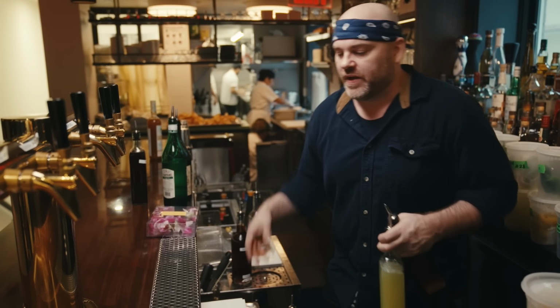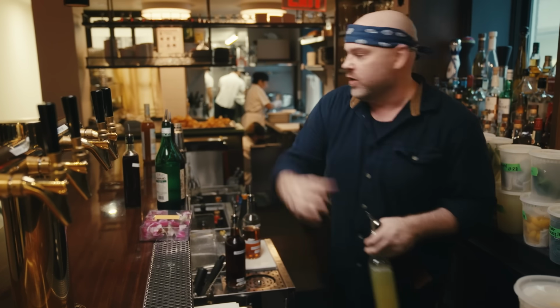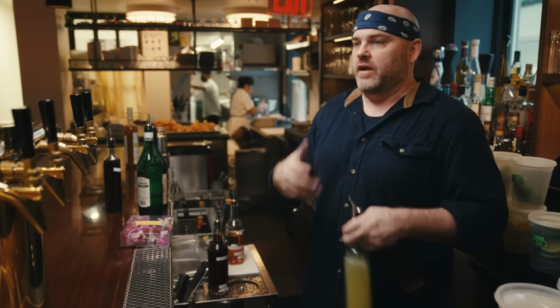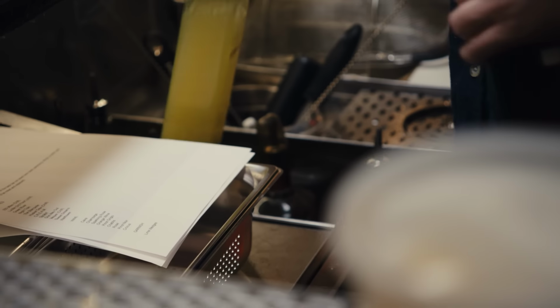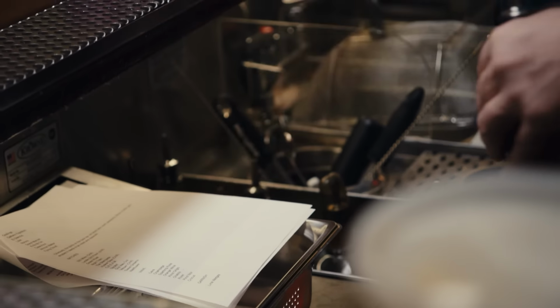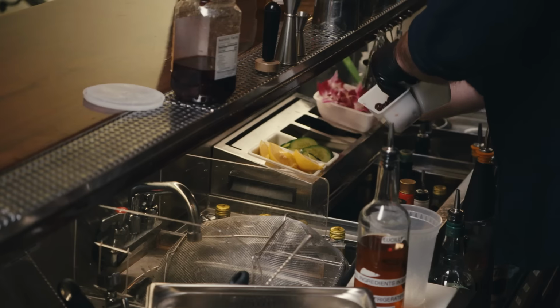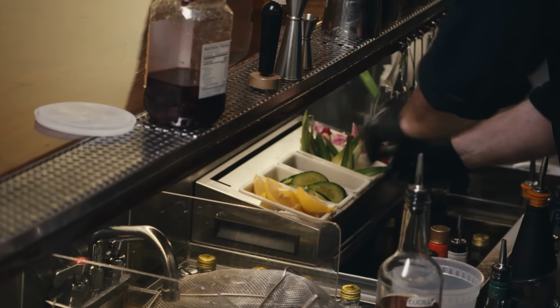An economy of movement is so important in this. If you're reaching over here, here, four things for one drink, you're just gonna slow it down and people aren't gonna get their drinks in a timely manner. If you pick up the same bottle twice in one round of cocktails, you failed. There is a specific type of organization for the garnishes. My most popular garnishes are gonna go right in front of me.